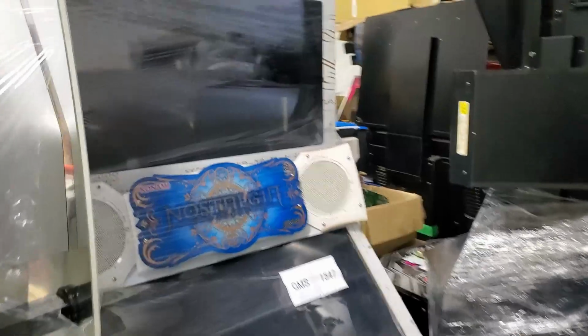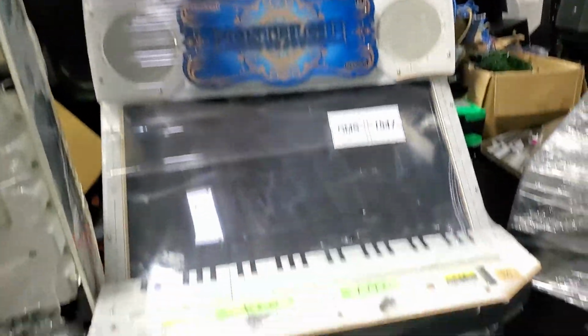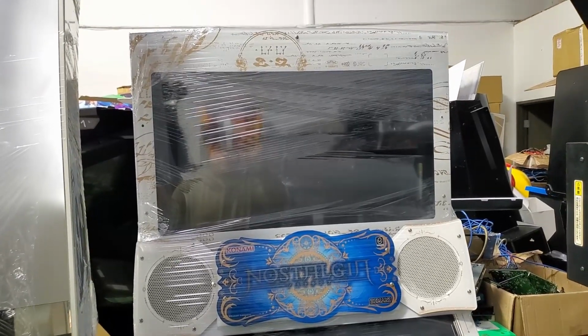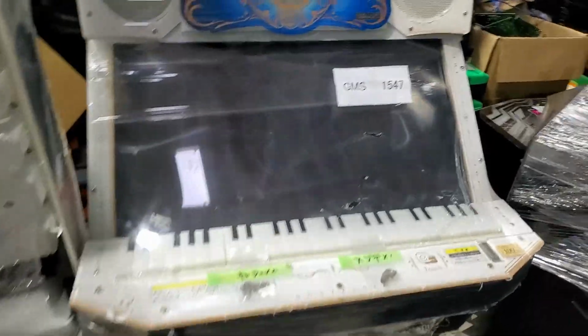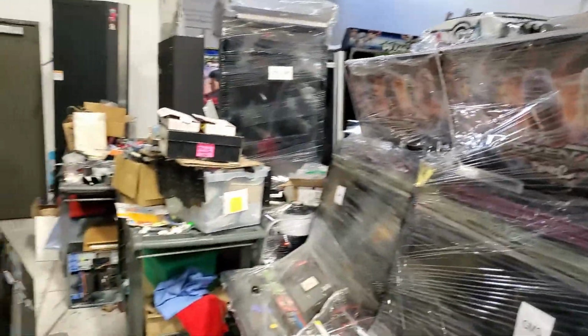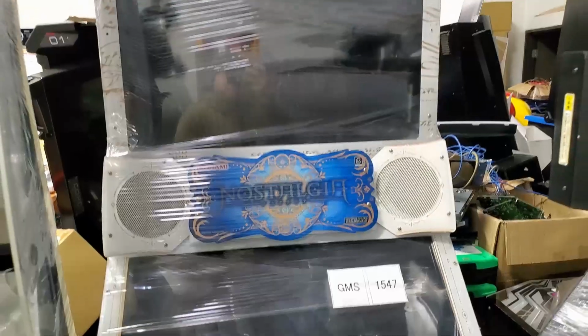So one thing that I know for sure, unless this is it, I believe this is the one Nostalgia that came down. This could also be a Nostalgia from a previous container. I know this one isn't, because this one is going to get shipped out today. So, hey, Kyle, this is your cabinet. But yeah, we did get one Nostalgia, and this looks to be it.